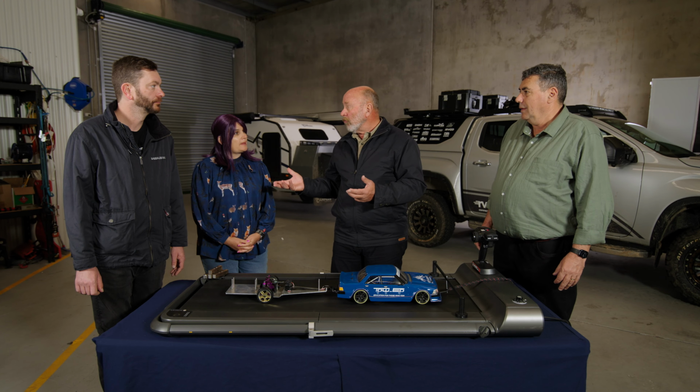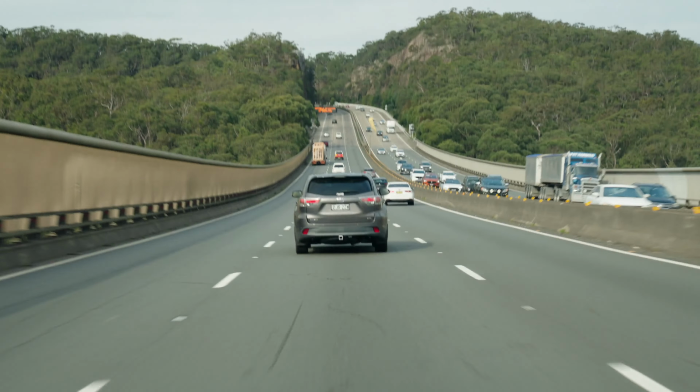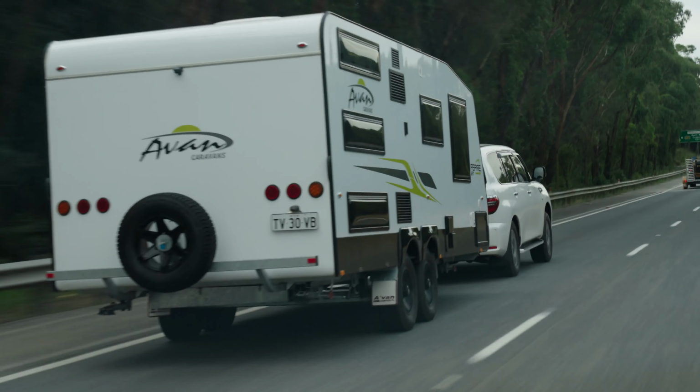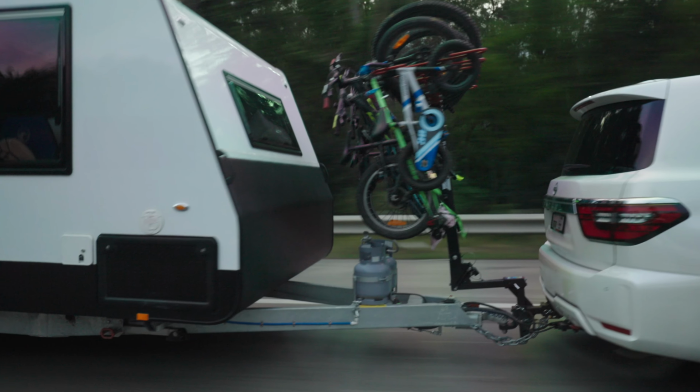There's a number of precautions that we can take. What do you think causes trailer sway? It could be wind, outside conditions, a truck going past. But other reasons why the trailer could sway is that the trailer may be incorrectly loaded to start off with. You may have tyres that are starting to deflate, or you may have a tyre that's completely blown.